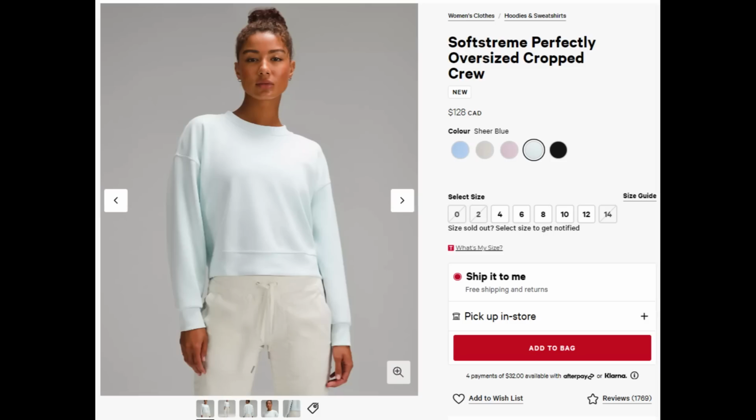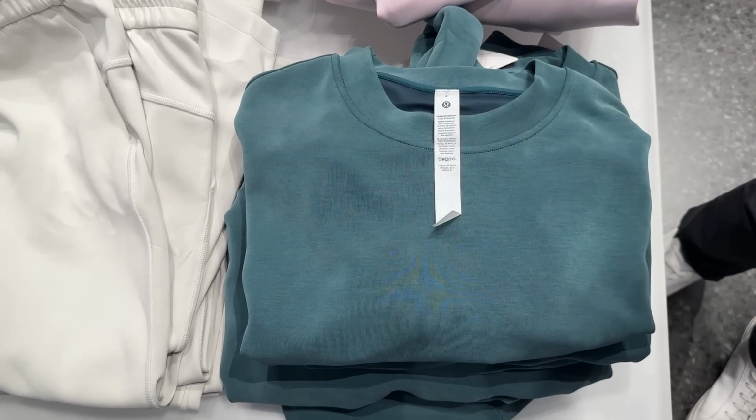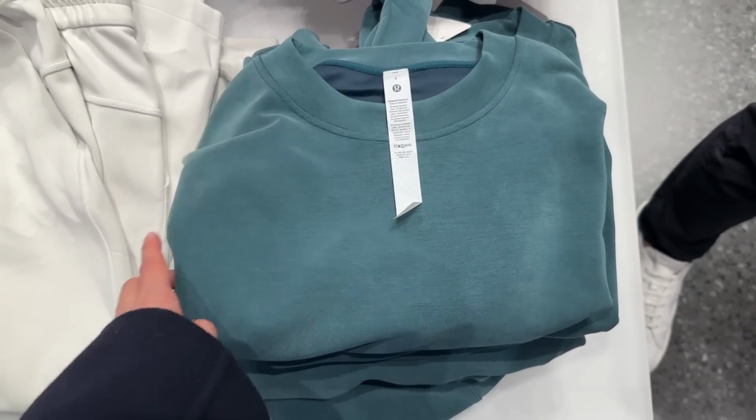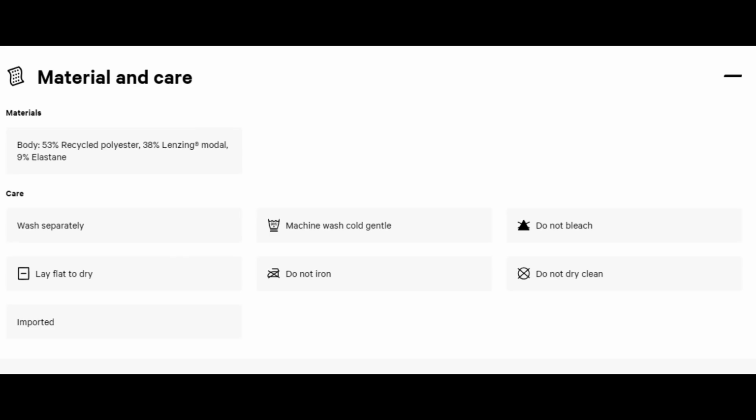Starting with the Softstreme Perfectly Oversized Cropped Crew. Now listen, I see the appeal, I see the vision, I really do. And at one point I really wanted to buy these, because if you ever touch one, you know how soft they are. But when you look at the materials, they're a mix of polyester, modal, and elastane.